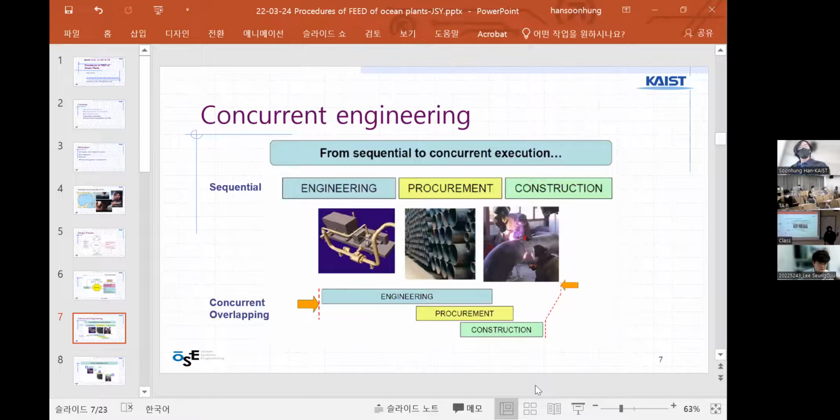About concurrent engineering: before, the engineering process for the EPC was only horizontal. Once the engineering team made their design, they sent it to procurement for the supply chain, and after that it went directly to construction. But now with concurrent engineering, it's more vertical. The engineering team doesn't need to finish their design midway; they can send directly to procurement, so they'll lose less time than before. That's the main advantage: less time to do the project.